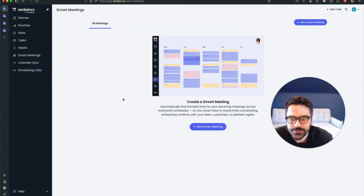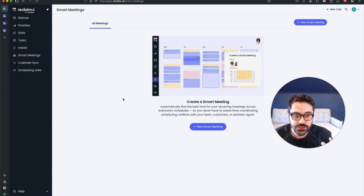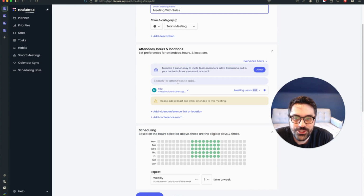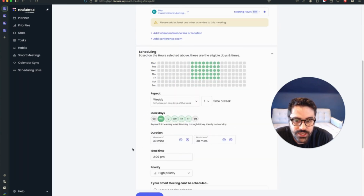Now, let's talk about some of the scheduling features. So smart meetings. This is a cool feature. This is basically the ability to create a meeting. So if I hit new smart meeting, and I say it's a team meeting, and then you can actually add all the attendees that are needed, and you choose the times. You say it's once a week, and basically this will schedule a meeting. So everyone has to use Reclaim, or at least have their calendar integrated. This will schedule a meeting based on everyone's availability.